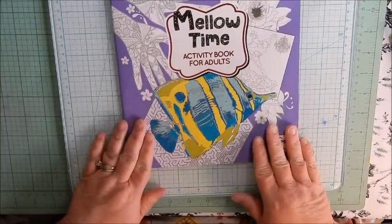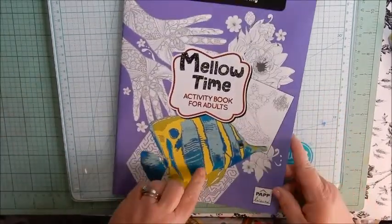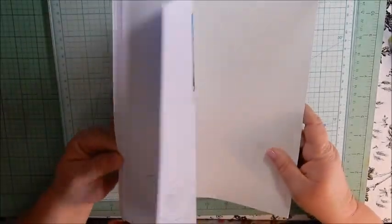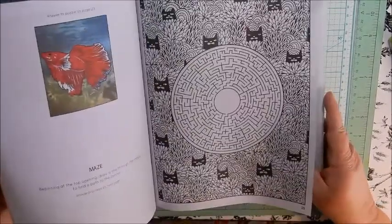Also picked up this new color. It's not new. I've seen it there many times. But I've really been getting into coloring like sea life. And I've really been getting into coloring, period, lately. It really helps de-stress me.